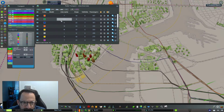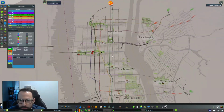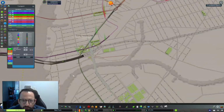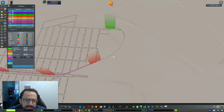But the 4-5 is really a backbone, as it is in real life, because the 6 isn't running in the game yet. And what else? I think the 7 is probably done. So the 7 has now been extended from its terminus at 34th Street, Hudson Yards in Manhattan, all the way out to 52nd Street, Lincoln Ave in Sunnyside, Woodside.